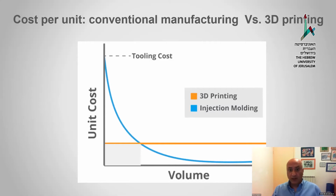Now, the obstacle to go to real manufacturing is the cost. For example, if you want to make a simple object made of plastic like that, by conventional printing, you use extrusion, and for making the extrusion, you need to prepare a mold. This mold can cost something like $100,000, $200,000, depending on the mold. Meaning that if you want to produce only one unit, the cost of that unit will be the cost of the tool that you have designed, that you made. In this case, could be $100,000. But if you make many parts, the cost will reduce with the number of parts. This is the blue line. Whereas in 3D printing, the cost of the first object and the 1 millionth object will be the same.